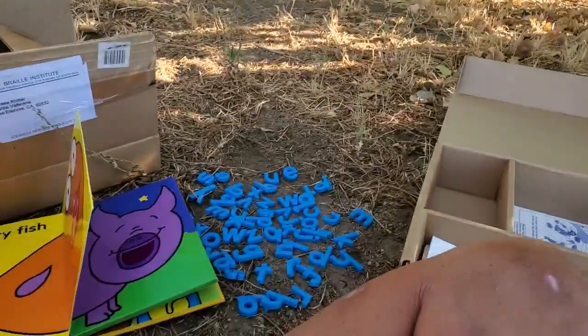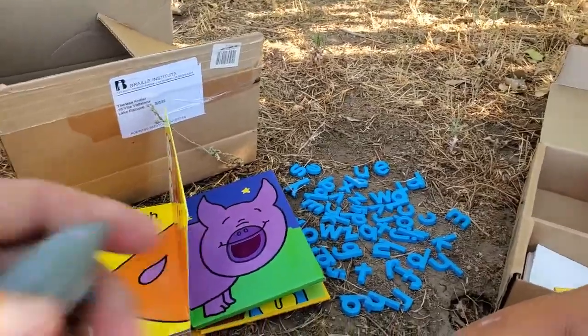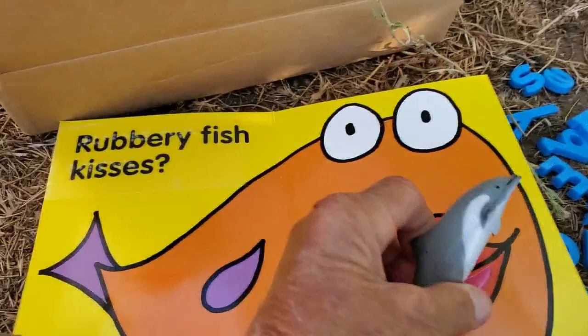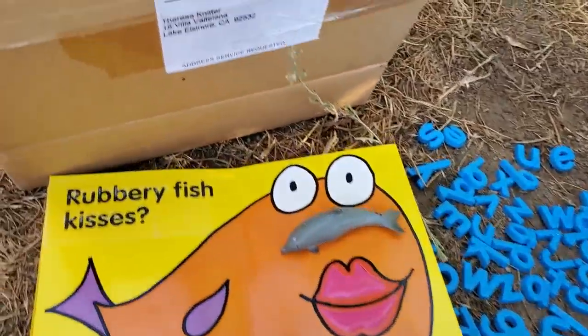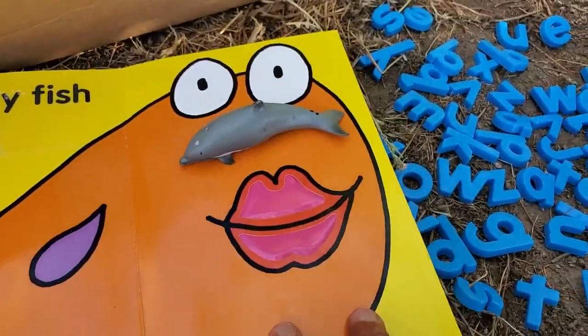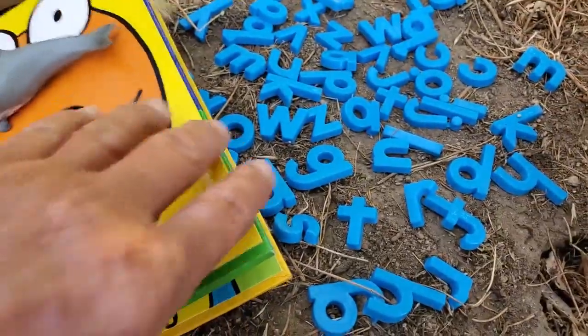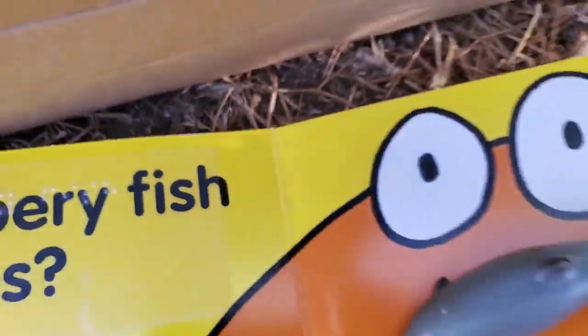Let's look in our little stash right here. Ask and you shall receive. Got a fish. A dolphin, to be more specific, but we're not spelling dolphin right now. We're spelling fish, so we're gonna go the easy way out. Fish. The letters that we're looking for are right there.